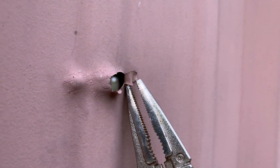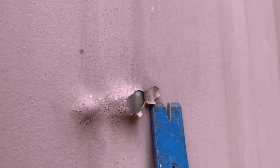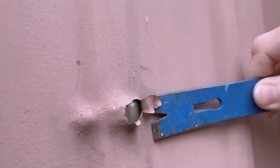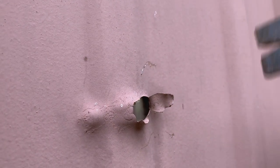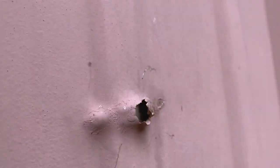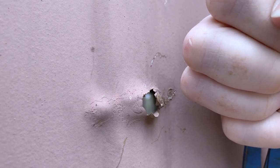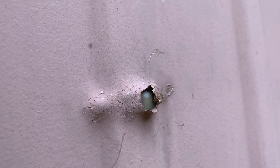I'm going to attempt to fix this bullet hole. This is extremely hard to bend. It's used to aluminum. It's heavy gauge industrial steel. It'll play. I should have put my gloves on. This is why I always wear gloves, and then I forgot to put them on, and now I'll cut myself.